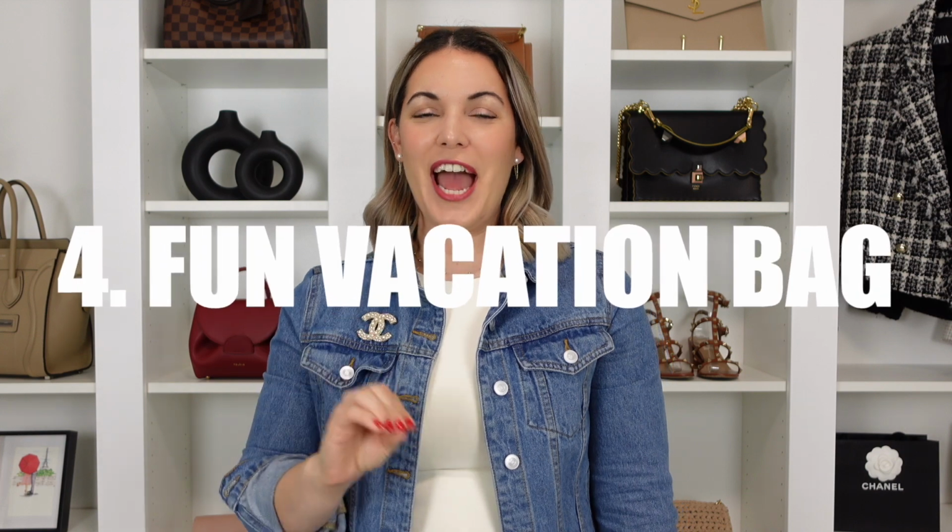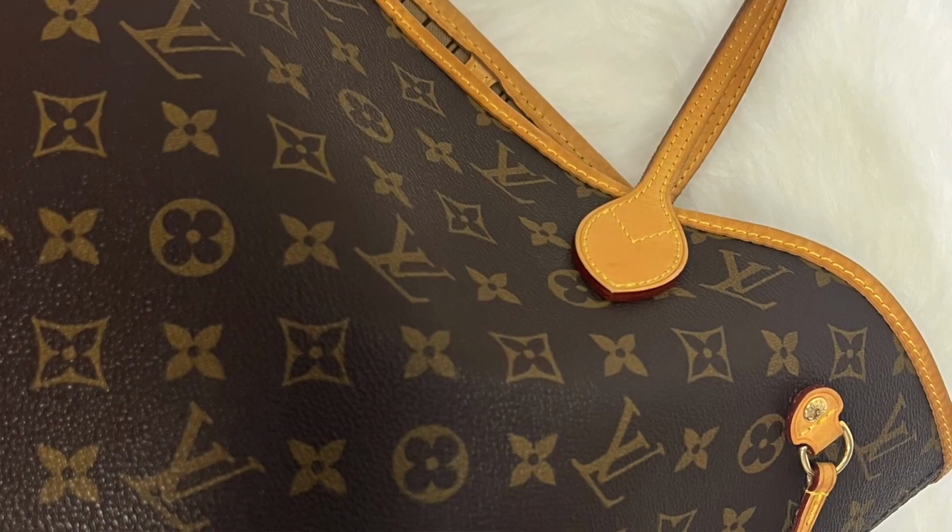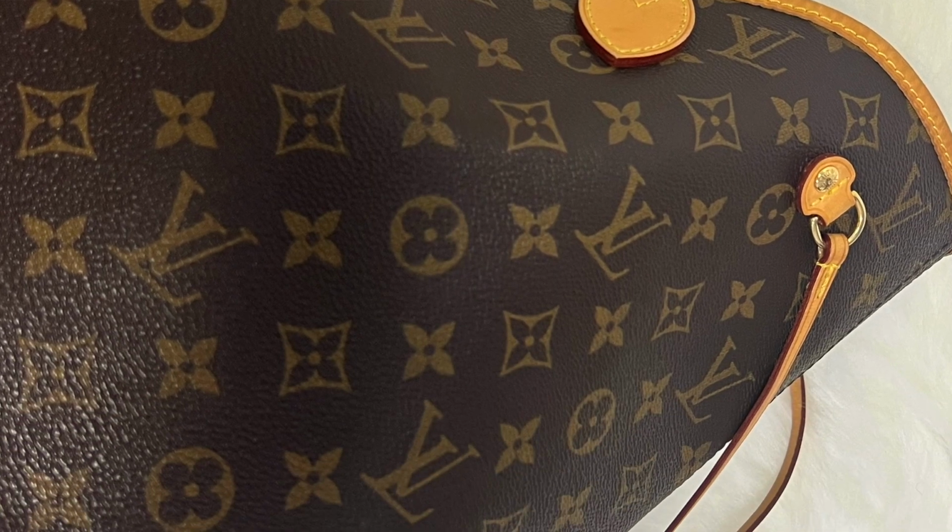On to category number 4, and that is a fun bag for vacation. Now, I know that some people have done a travel bag, so they've gone the route of a Neverfull or a big tote bag. I took this category as a bag that I would wear during my travels. So while I am on vacation, whether it's wandering a city or in a beach resort or anything like that. And for that reason, I went ahead and chose my Pochette Métis in the reverse monogram.